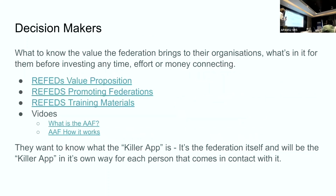For decision makers, there's a bunch of information available through REFEDS, and I think Pal will talk about some of this stuff tomorrow. There's the proposition material, promoting federations, and a bunch of training material. There are some videos out there which explain what the federation is in 1 or 2 minutes. There are also a couple of links to stuff about what the AF is and how the AF works.